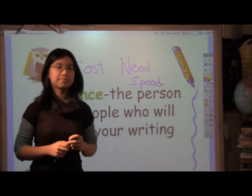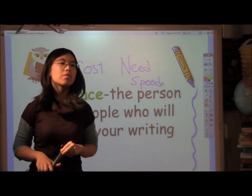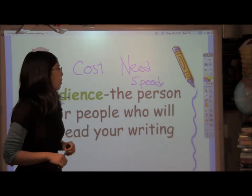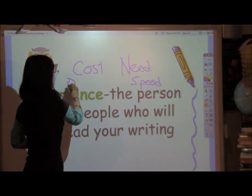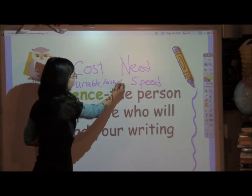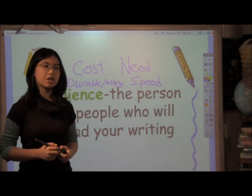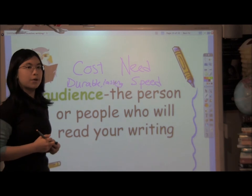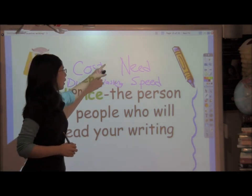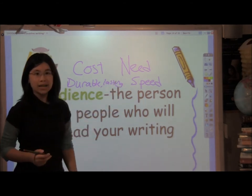And anything else? Kathleen? Were you able to hear that? Yeah, being able to work really well for a long time. So durable, lasting. So these are all things that your audience, your fellow students who are going to be evaluating the project, deciding whether to invest in it to support it, are going to be looking, does it cost a whole lot? Is there a need for it? Is it durable? Will it last? How fast does it go?